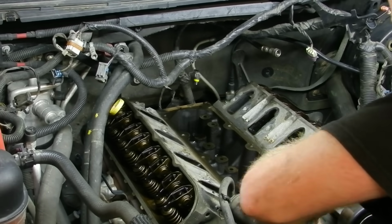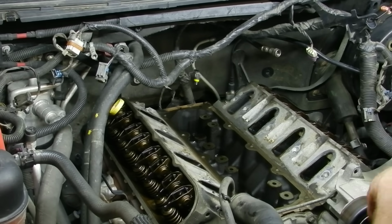It's just not. So I'll go ahead and get this all put back together, and we'll fire it up. It'll run great. I'll probably leave the displacement on demand plug unplugged just so I can pull it out and keep it from having the problem. But yeah, we'll go ahead and get it done.